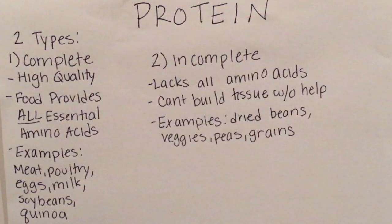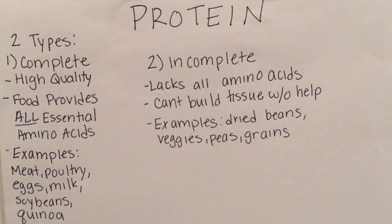Now that we know what proteins are made up of, we can now talk about the two types of proteins. The first type is called complete protein. This is high quality, and they are foods that provide all the essential amino acids. The second type is incomplete proteins. Now these lack some amino acids and they can't build tissue without help.